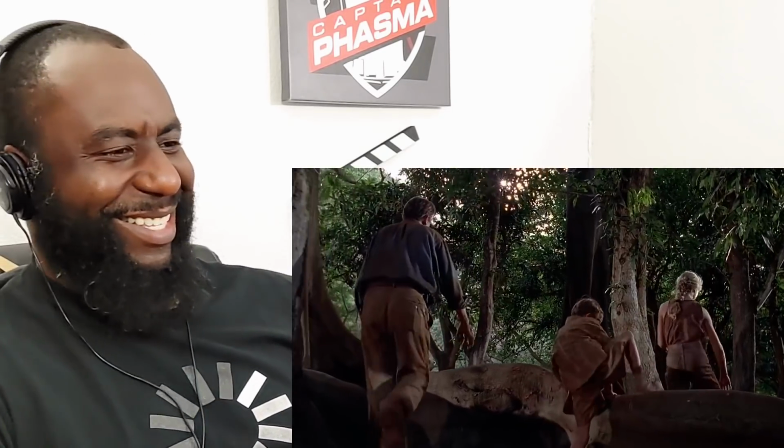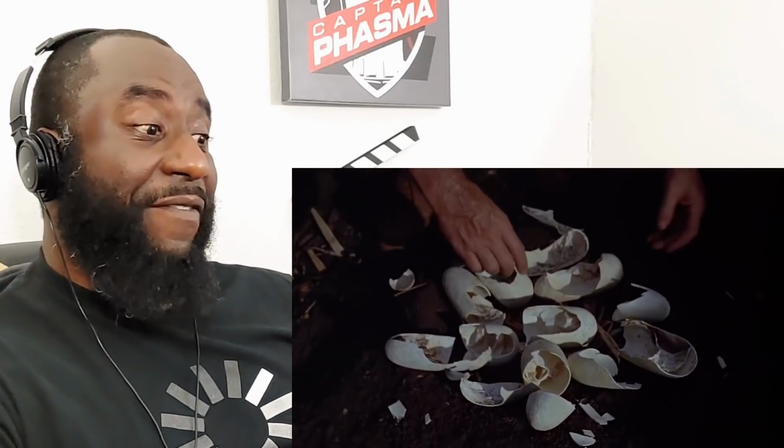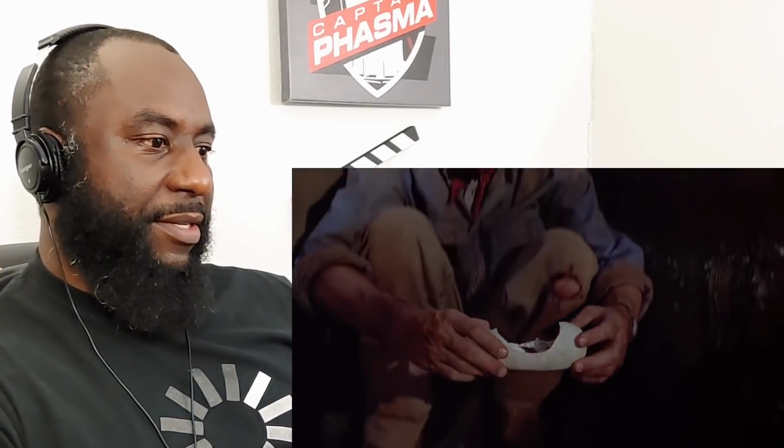They make their way through the park and find some eggs out in the wild, confirming that these dinos have been doing some unsupervised breeding, like many a rebellion.